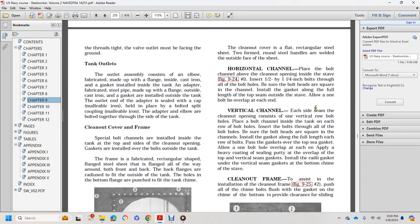Each vertical channel on each side of the clean out opening consists of one vertical row of bolt holes. Place the bolt channel inside of the tank on each row of bolt holes. Insert the bolt through all of the bolt holes. Be sure the bolt holes are square in the channel. Install the gasket along the full length of each row of bolts. Pass the gasket over the top of the sheet gasket, allowing one bolt hole overlap at each line of the pie. Apply a heavy coating of sealing putty at the overlap of the top vertical seam gaskets.